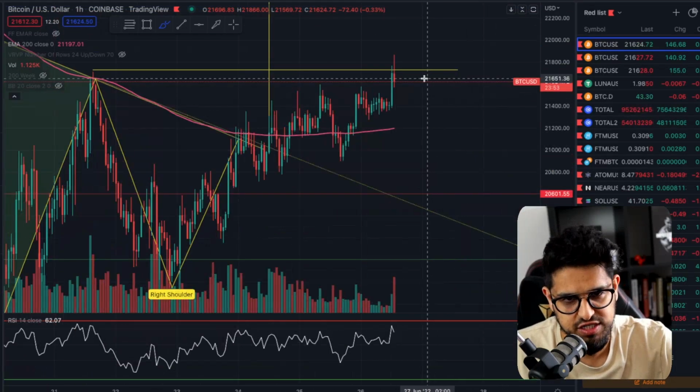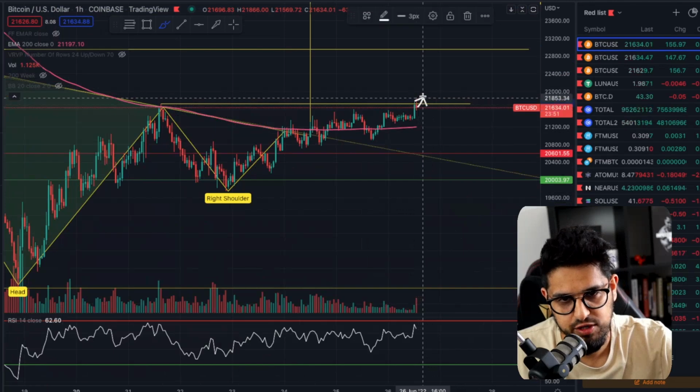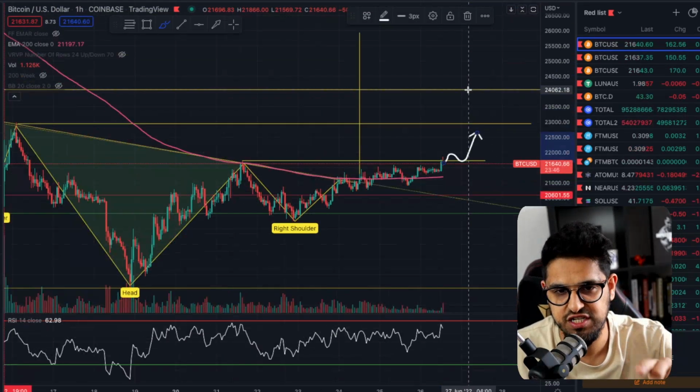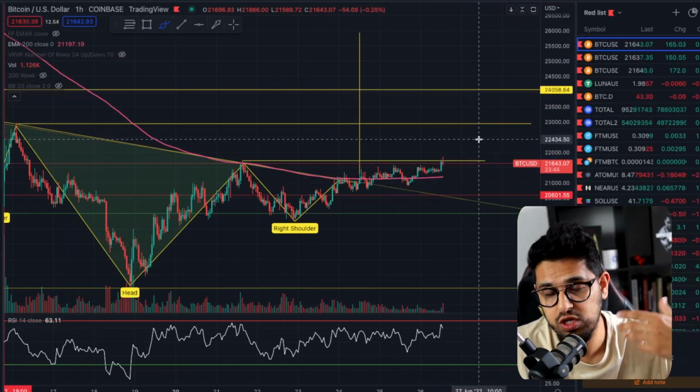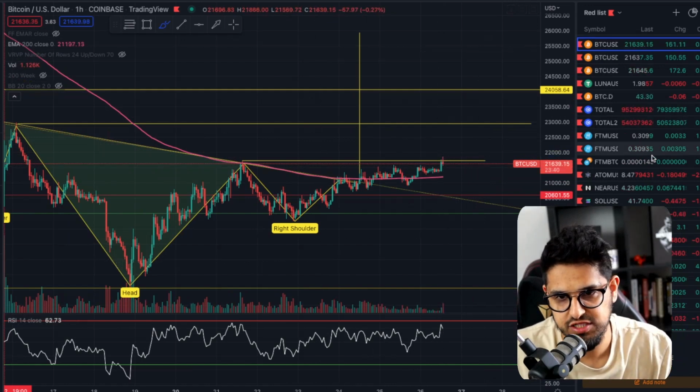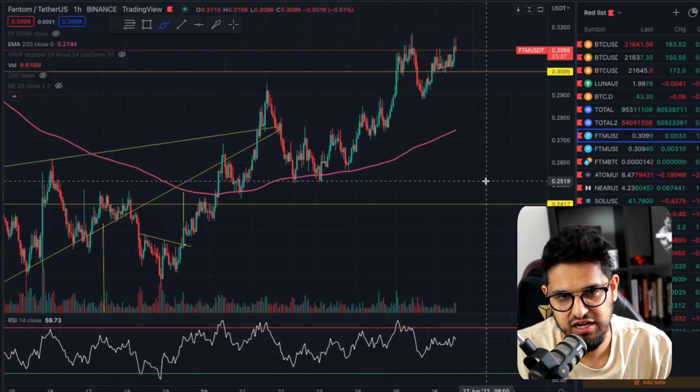But ideally, what you want to see now is a break above 21,700, a retest, and then work your way toward 23. That's the first indication for this long position to hold. And at that point, if we get above this level, I could scale in a little bit more on my position.